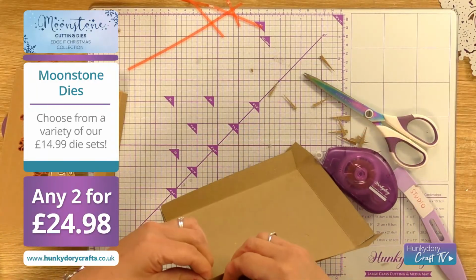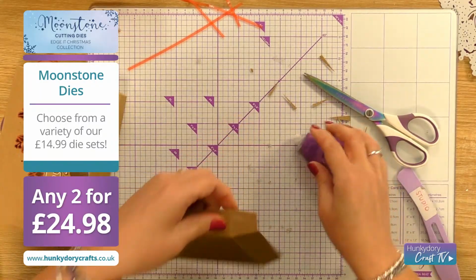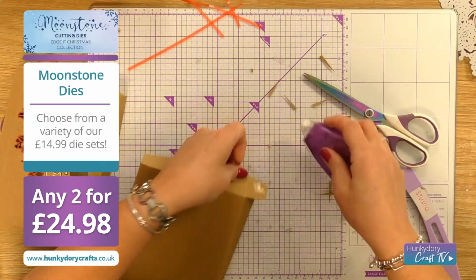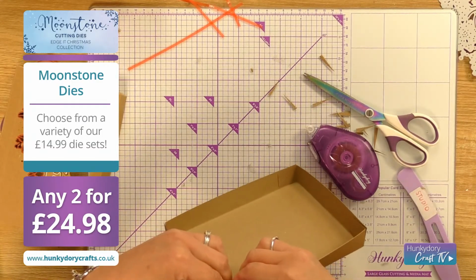The nice thing about making your own packaging, gift bags, gift boxes, is you can just change the size to whatever gift you've got, can't you? So you can really personalise it. The number of times I buy a gift bag and the present gets lost in the bottom. Yeah. You can't really see it, or the opposite, it just still won't fit in.